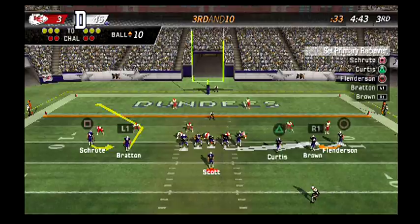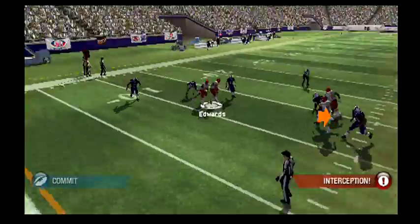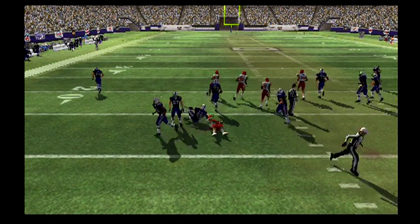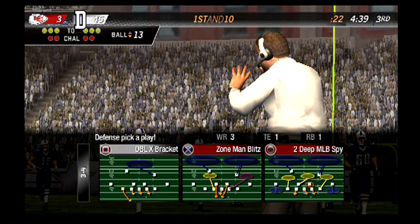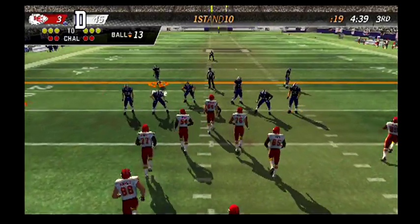Scott looking to pass. Lines up with five wide receivers. Donnie Edwards has it. Donnie Edwards can play the pass as well as any linebacker in the league. After the interception, they'll set up shop at the 13-yard line.